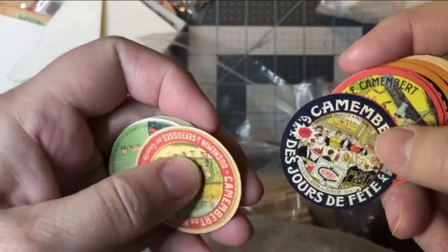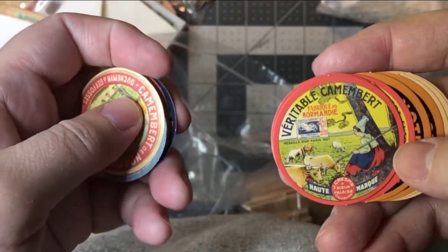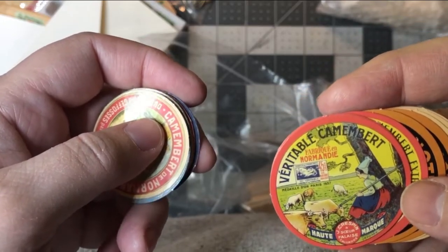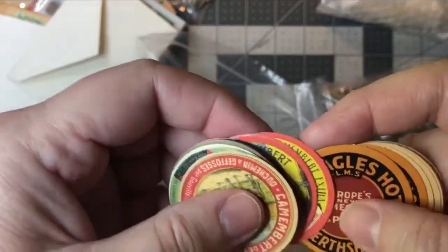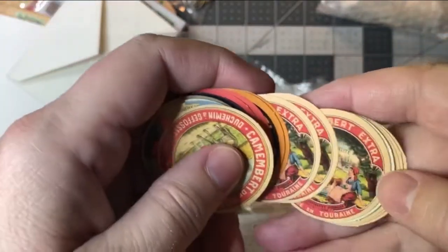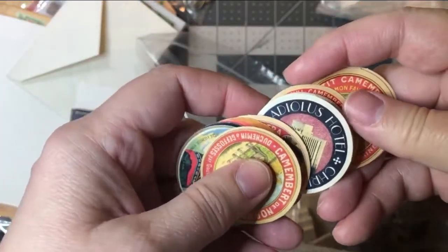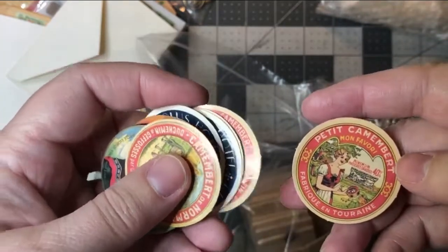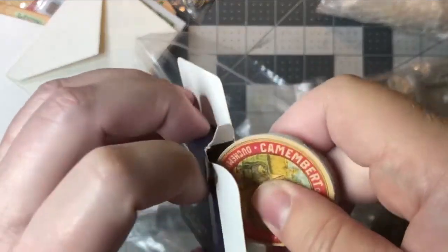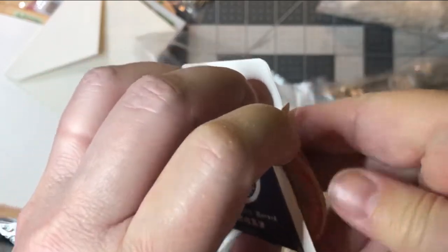Or wimples. They're called wimples. That's a cute one. A shepherd and her flock of cows. Those don't look like sheep. Okay. Hotel. All right. So not cheese. Mostly cheese. The hotel. Oh, there's another hotel. Cool. More cheese. So those are fun. I liked that they were round too. Just something a little different.